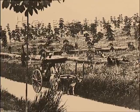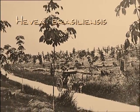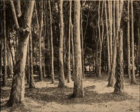For those of you who may not be aware of the fact, rubber is manufactured from the sap or latex of a remarkable tree, Hevea brasiliensis. And 75 years ago, there were thousands of acres of them, growing in neat little rows all over the island. Rubber plantations were, and still are, an extremely profitable enterprise. And it was here in Singapore that the history of rubber as a commercial crop first began.